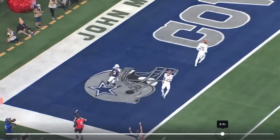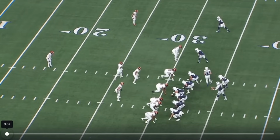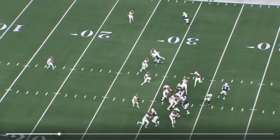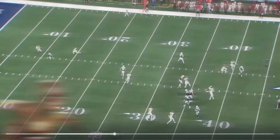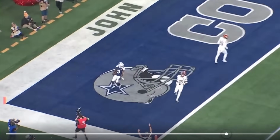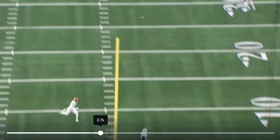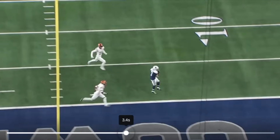You love to see things like this. We'll run it in real time so you guys can see it. Having a guy that has the athletic ability to create separation and that flash type of speed, this is the kind of thing that you need for Mike McCarthy and this offense, just so these defenses can think twice. Because when you can do that, this is how we're going to get to where we want to go when the lights get bright, Cowboys Nation.